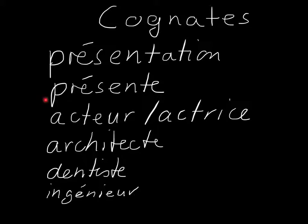Good. Next you have présente, which is either an adjective or a verb. Présente, presents or present, depending on the context. Présente. Then you have acteur, actrice. If you look at acteur, it ends in EUR, acteur.